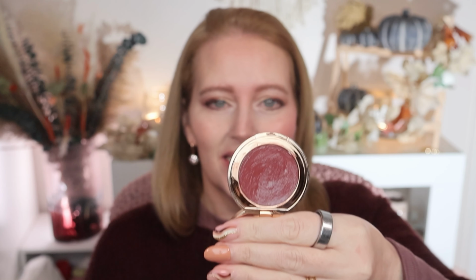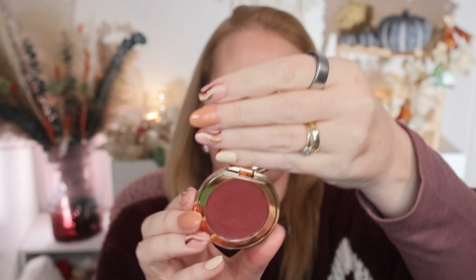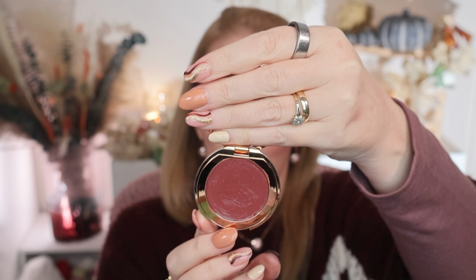And now at number 4, I'm going to move into one that will actually allow me to colour my lips a little bit, which they desperately need because they need some colour. So this is the Charlotte Tilbury Pillow Talk Lip and Cheek Glow, and this is in the colour of Passion.